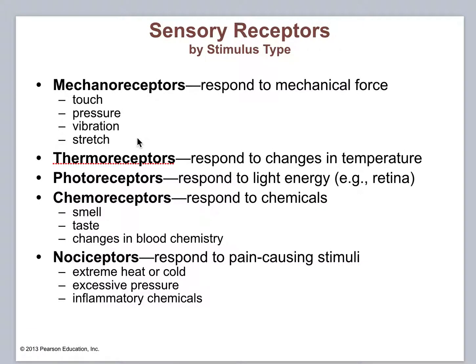First, let's look at receptors. There's different types of receptors. These are classified by stimulus type. There's mechanoreceptors, which respond to a mechanical force. These would be sensors that allow you to feel touch, pressure, vibration, and stretch, for example. There's thermoreceptors, which respond to changes in temperature. There are photoreceptors, which respond to light energy. This is the kind of receptors seen in the retina, for example.